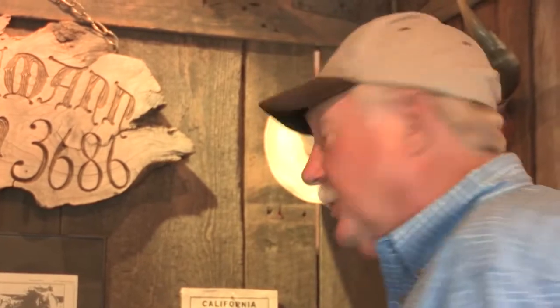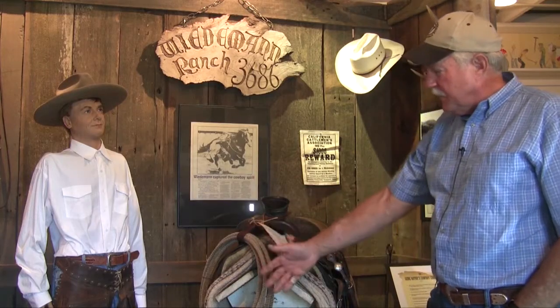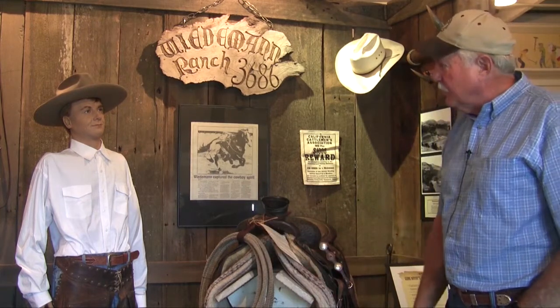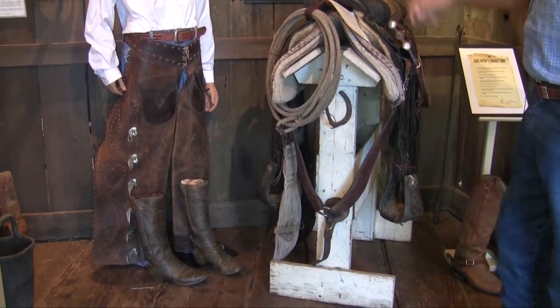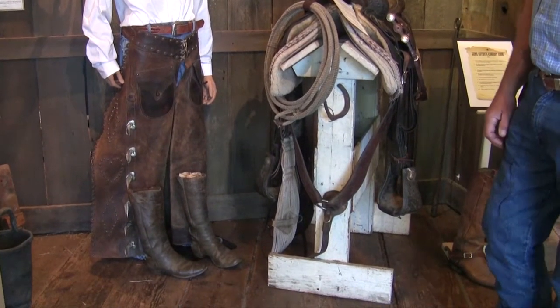So let's see, am I missing anything here? I guess the chaps are not particularly practical. The chaps that were worn for work were much simpler than those. Those are probably part of the fun rodeo stuff.